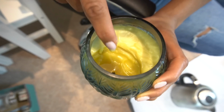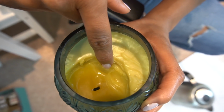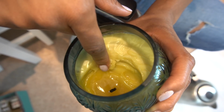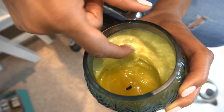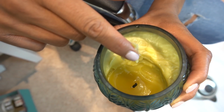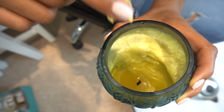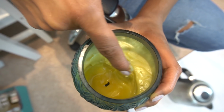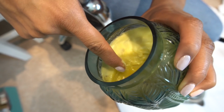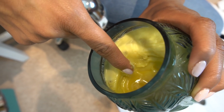Okay guys, I just wanted to show you really quickly. I've blown this candle out and it's been out for about 5 minutes. You can see all of this is super soft. You can use that as a moisturizer to really hydrate your skin. If you've mixed in your herbs, I wouldn't do that. The other thing I want to say is that you might consider putting in 2 or 3 wicks if you've got a large candle to ensure that it's all melted down and easy for you to use.